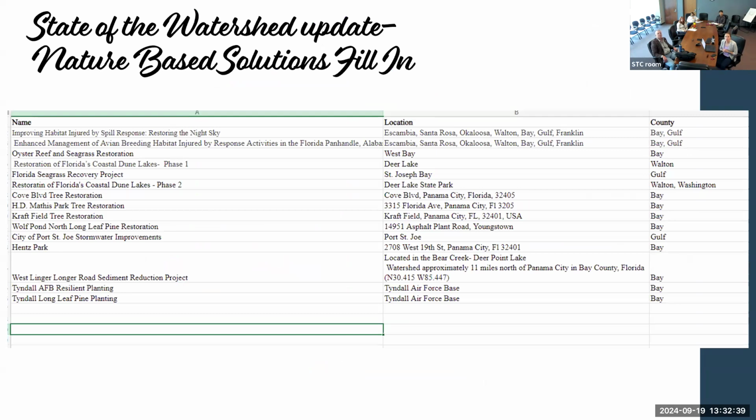Okay, the other part of the state of the watershed that we wanted to touch base on is the nature-based solutions. So we have 11 indicators and 32 metrics, and one of those is nature-based solution projects, trying to understand how many projects we have in our watershed and where we are in relation to other areas possibly, to qualify that condition. But we've done a lot of searching and there's not really a one-stop shop where you can find these projects. So Katie Contra with TNC was able to pull together some, so we went through the resources that she sent us and pulled out the ones in our watershed. But we're just looking for help to fill in any other nature-based solutions projects you may know of that have occurred in our watershed.